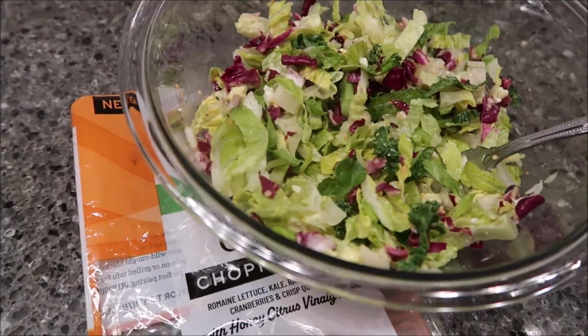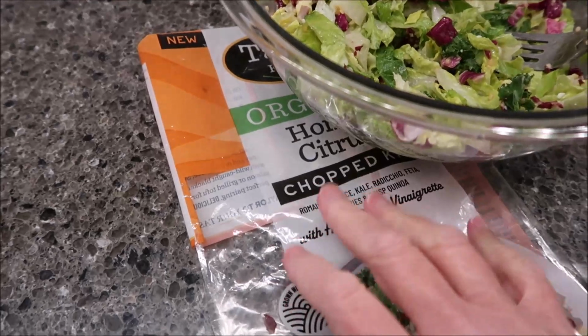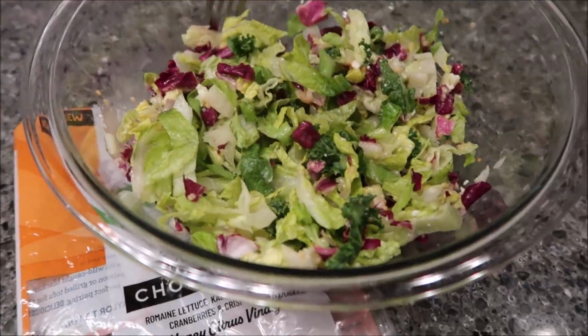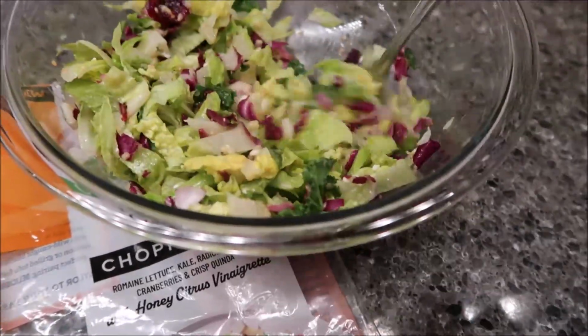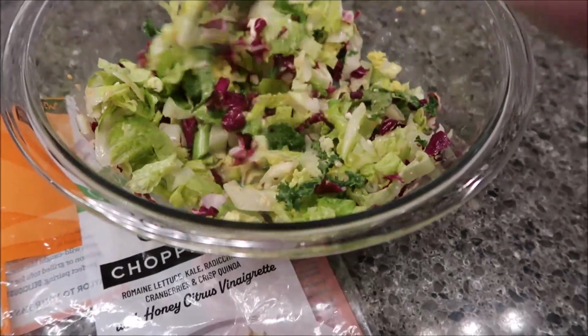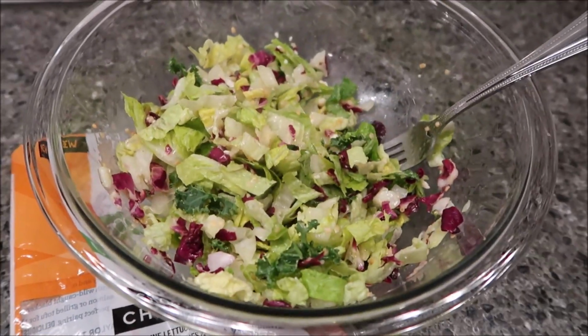So tonight for dinner, I'm going to be having this Taylor Farms salad. This is a Taylor Farms organic honey citrus chopped kit, and we reviewed this, and I'm just going to eat the rest of it for dinner. If you watch the review, you'll have heard me say it's just a very, very plain salad, but that's okay. That's what I'm going to have for dinner tonight.